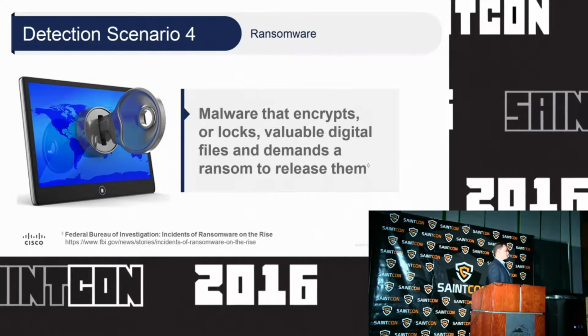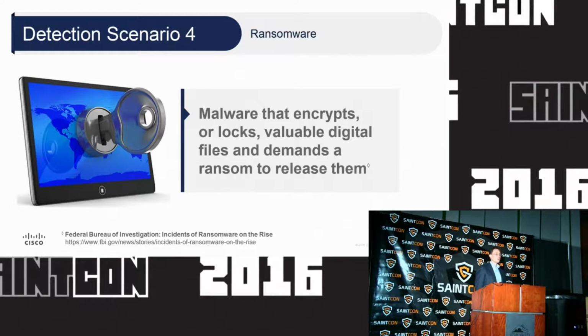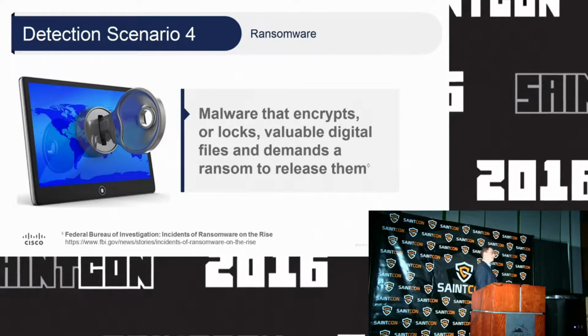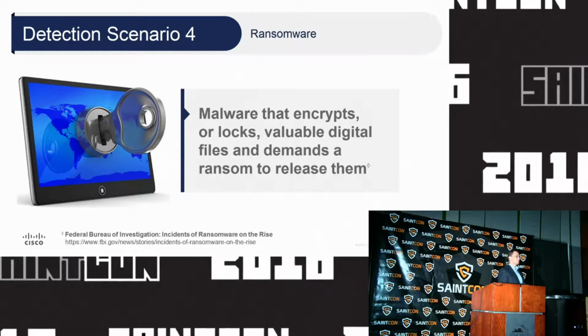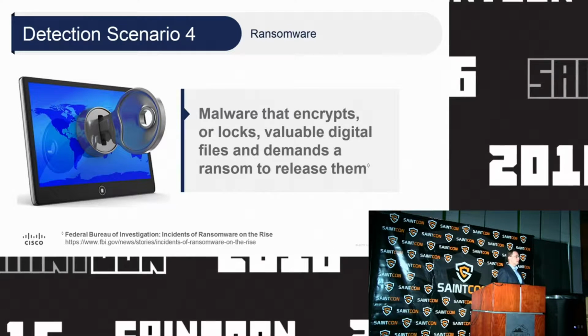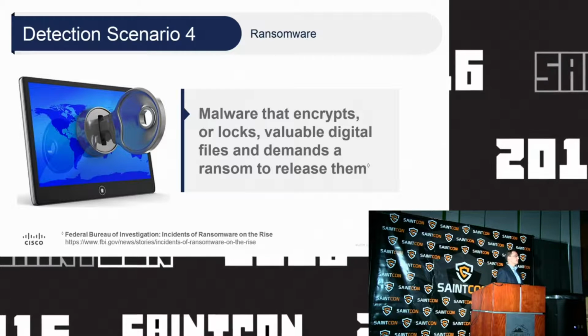And I guess the last one doesn't really require detection, right? We hear a lot about ransomware, right? So the FBI puts out here that they say basically ransomware is malware that encrypts or locks all of our files, right? Imagine, we just saw how in that crypto challenge previously, imagine sitting there and trying to decide, we don't have good backups. We either have to try to crack the code here or pay the ransom to get our data back.